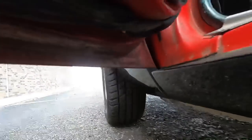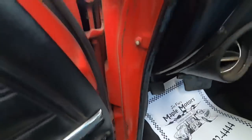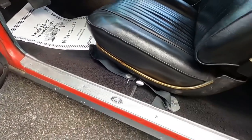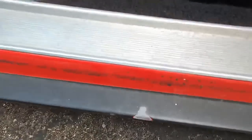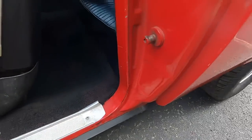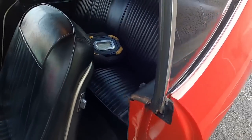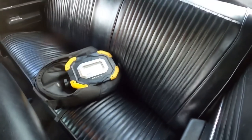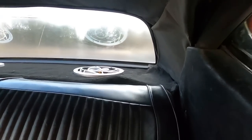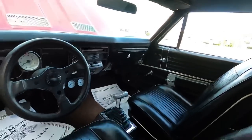Under there, looking in the jambs. Carpet in this one's decent. Chips here and there. Back seat is pretty good. As you see, package tray back here needs to be tucked in. The headliner needs to be tightened up or redone. It's all there. I don't see holes, but it's sagging everywhere.